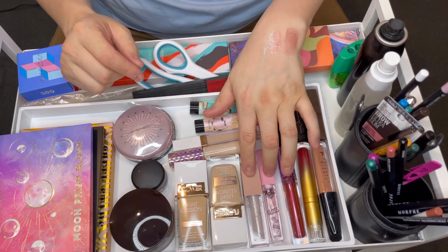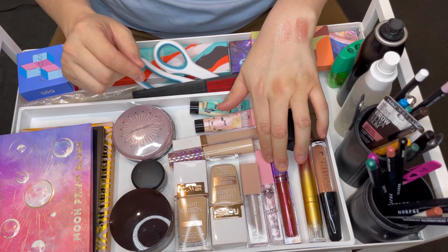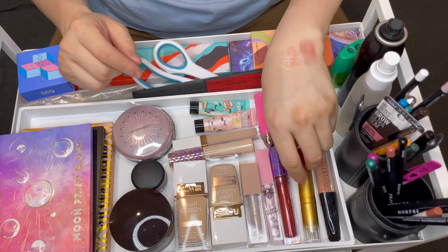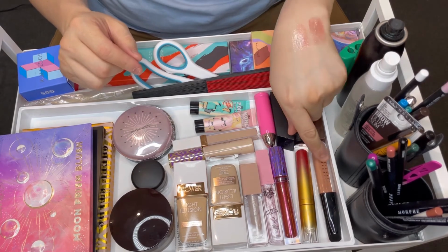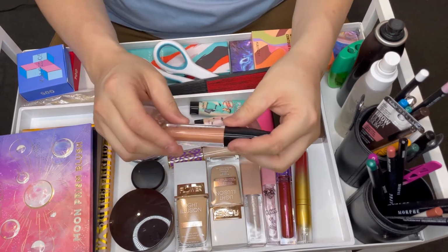Again, these two are my go-to. This one is a new one, but I will try that in a makeup tutorial coming soon. Then guys, we've got two of my favorite liquid lipsticks. So we've got this one here. This is my favorite nude lipstick of all time. This is from Laura Lee Los Angeles.